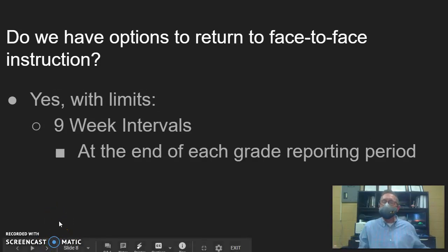If you choose not to come back into a face-to-face environment by August 28th, then you must remain as a Virtual Academy student for the first 9 weeks. At the end of that 9 weeks, you will have a chance at grade reporting time to come back into the school as a face-to-face student. If you choose not to at that time, you have to remain a virtual student until the following 9 weeks is over. So at the end of the second 9 weeks, you will have another opportunity to come back as a face-to-face student. If you choose at that time to remain in Virtual Academy, you will have to stay in Virtual Academy until the end of that next 9 weeks, which means at the end of the third 9 weeks, you will have one more chance to come back in as a face-to-face student.